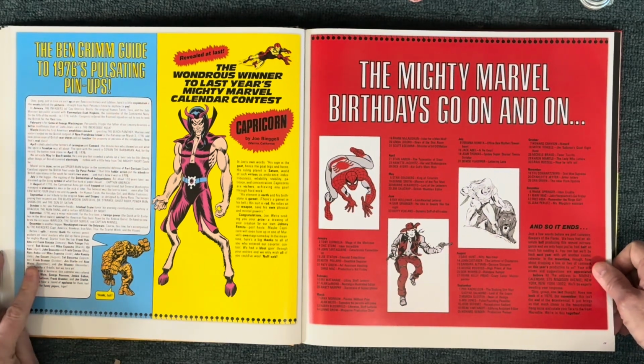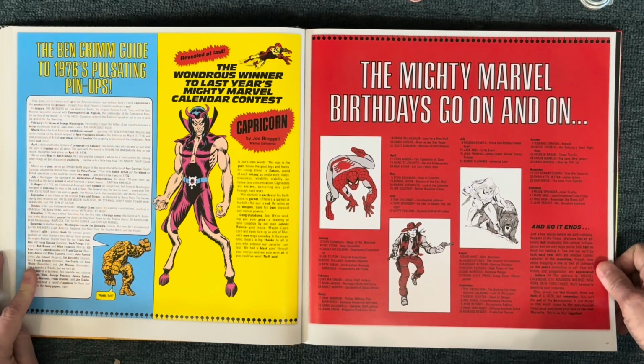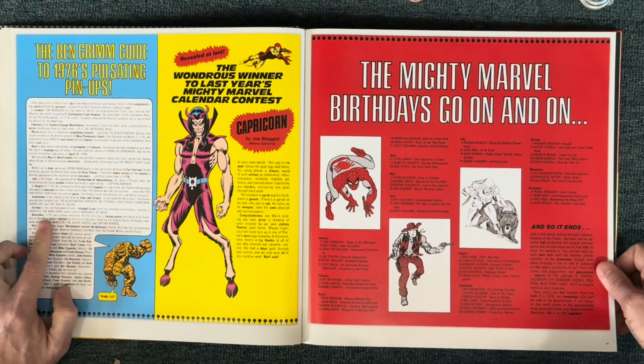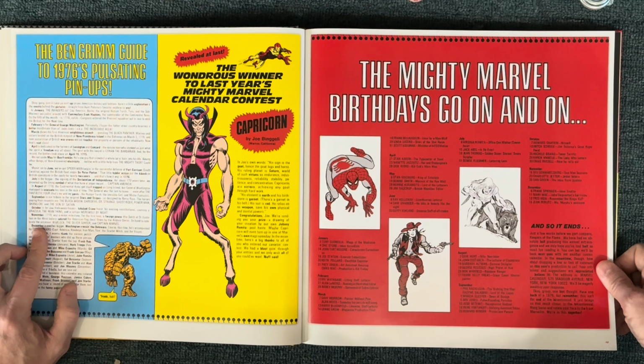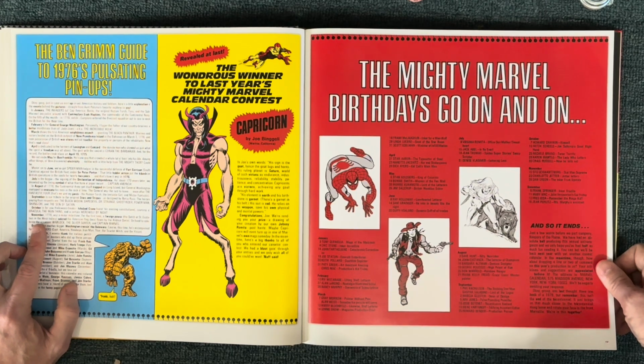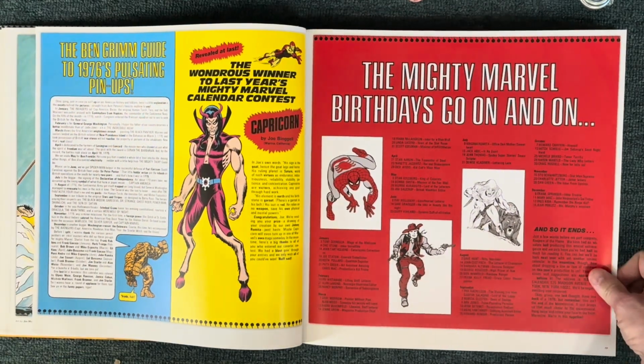The Ben Grimm Guide to 1976's Pulsating Pinups. It doesn't say, like, 1776 was a minor milestone. For the first time, a foreign power, the Dutch and Saint Eustatius in the West Indies saluted the American flag being flown by the Andrea Doria on hand to celebrate the occasion. Warlock, the Silver Surfer, and Captain Marvel. More Mighty Marvel birthdays here.